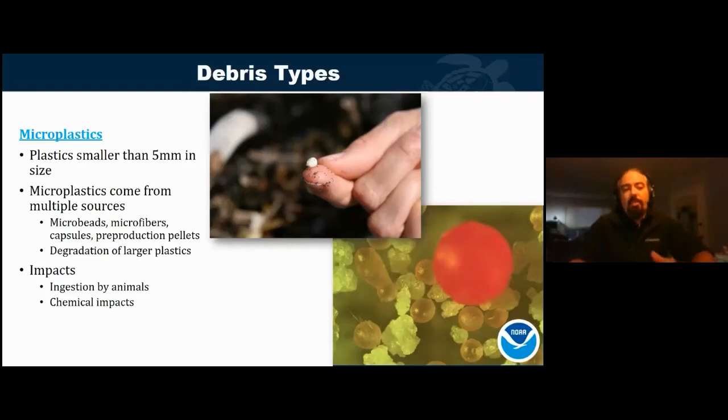Another one that might be familiar is the idea of a nurdle. That's not a term that NOAA has, but a nurdle, by definition, is a piece of plastic in its raw form that is designed to go to a manufacturer. So little pellets of plastic that can be melted down and then created into a product. So those would be examples of primary sources of microplastics.